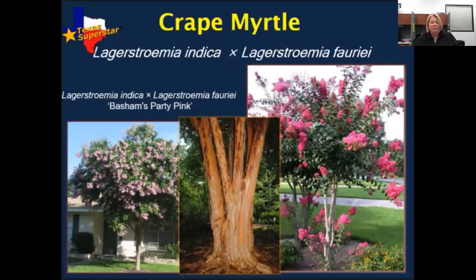Crepe myrtles can be grown as single or multi-trunk specimens, maturing with smooth bark, which exfoliates to expose the various colors and undertones underneath. The canopy is covered in spring to early summer with flower clusters. This time-tested superstar was introduced to the nursery trade by a Texas nurseryman in 1965, making Basham's Party Pink the granddaddy of Texas hybrid crepe myrtles.